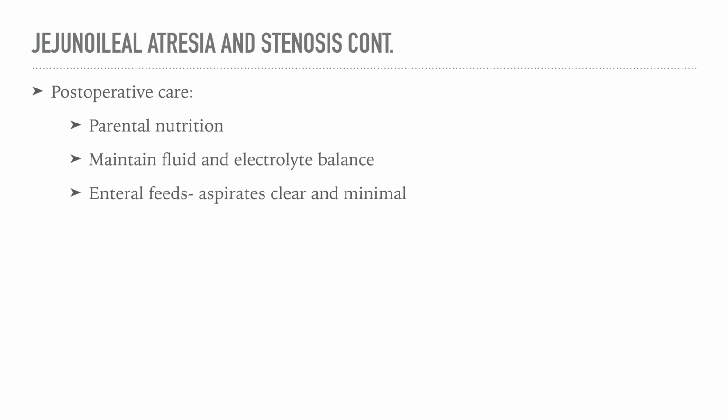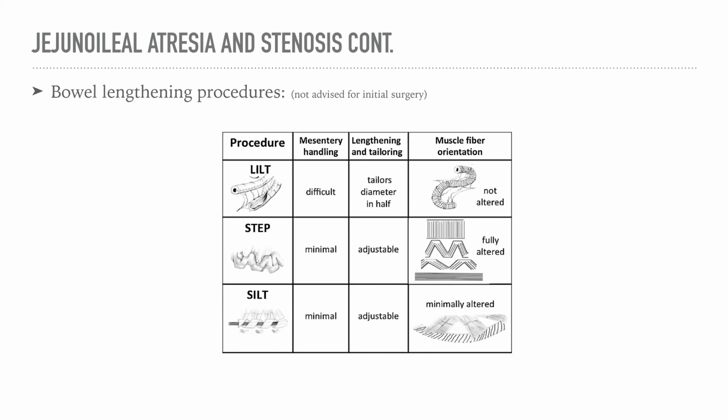Immediate post-operative care is concentrated on providing parenteral nutrition by central line, maintaining the fluid and electrolyte balance and keeping a close eye on that, and then also initiating of enteral feeds once your aspirates are quite low. There's no absolute number, and this differs from institution and surgeon and medical team involved, but once aspirates are clear and minimal, then one can initiate enteral feeds also in a stepwise approach as per institution.